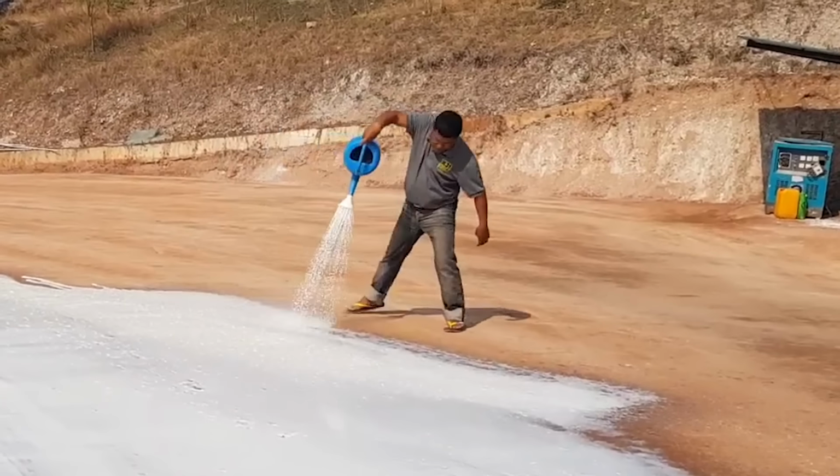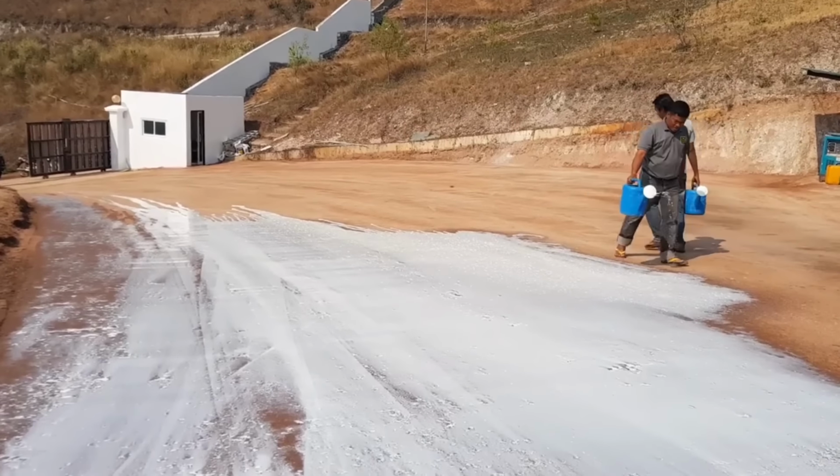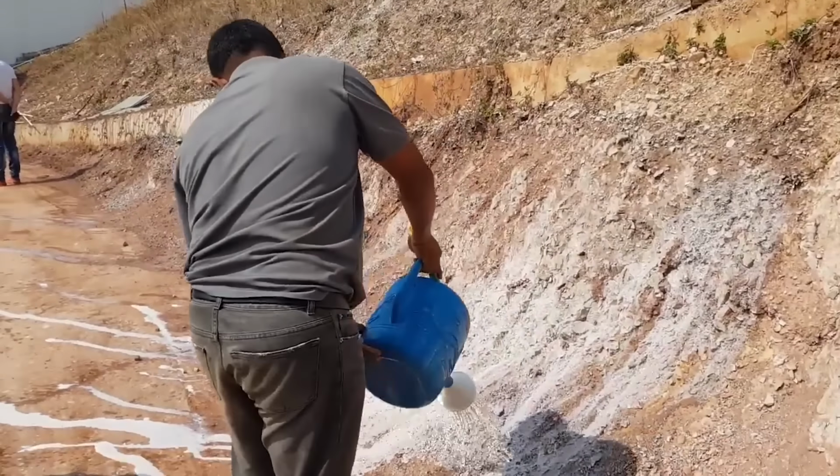For this, special binders and additives are used. They can have various compositions. The coating you see on the screen will not produce dust after drying. Even the wheels of large cars won't get stuck in the soil.